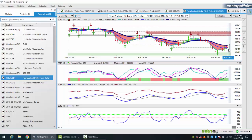Not a lot of economic data on the docket, but enough to move the markets. So with that said, this is the Forex Weekly Outlook for the week of October the 15th, 2018.